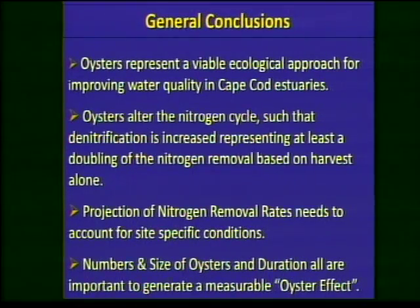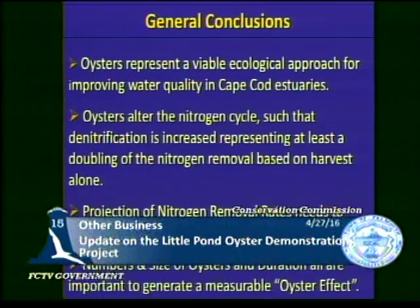So in planning forward, if you want to use this as a tool, which it looks like it may really have some positive, we were only asked to figure out, could this work? So yeah, the answer is, it could work, but you have to deal with the numbers and size of the oysters that you're using by the town and the duration that they're in there in order to get the oyster effect. And the reality is that what we're really talking about now to towns is having a cycling of oysters where you have three different year classes in there.